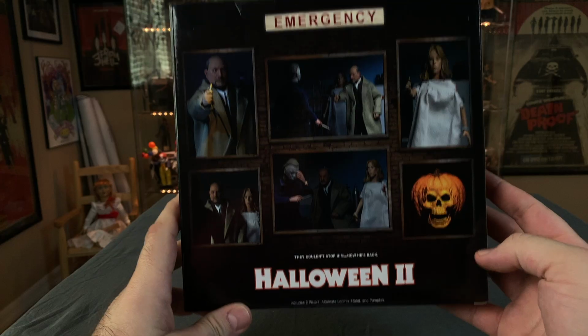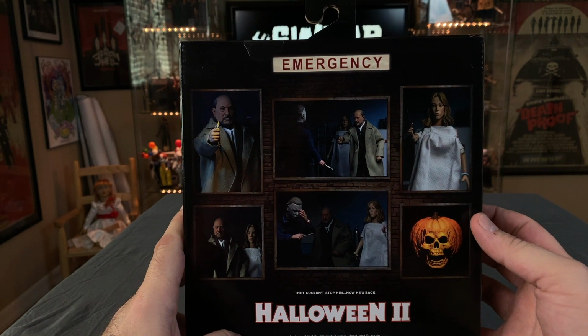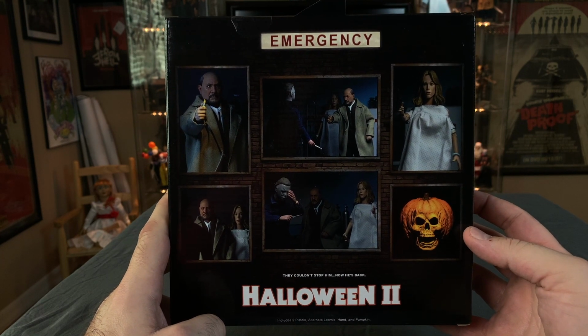Halloween 2 is not my favorite Halloween movie. It's okay. I think when I was a kid, I really liked it a lot more than I do now. It's all right. Definitely not the worst, but also not the best.